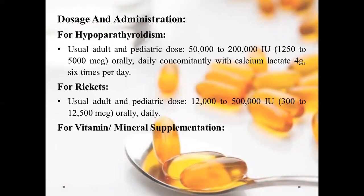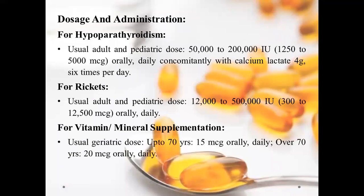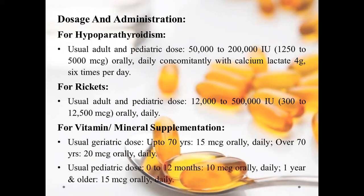For vitamin or mineral supplementation, usual geriatric dose is for up to 70 years of patient 15 microgram daily and over 70 years of age patient 20 microgram orally daily. Usual pediatric dose for 0 to 12 months of child 10 microgram orally daily and for 1 year and older 15 microgram orally daily.